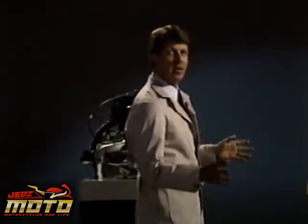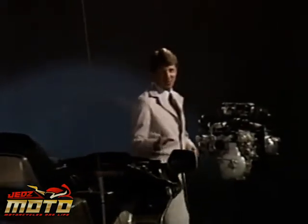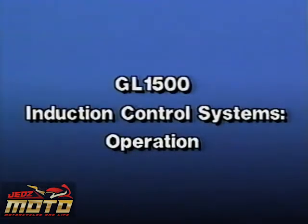There are seven separate systems on the 1500. It may take a little effort to understand them all, but by the time you finish this program, you'll know how each system works and when. Understanding the operation of the induction control systems will help you diagnose the systems faster and get to the solution.